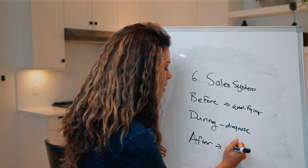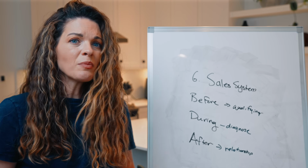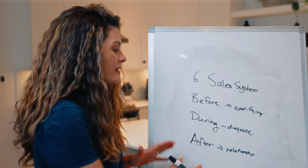So after is all about relationship building. Don't forget about folks after they finish the call with you. Some people take a long time to make a decision. Sometimes these are big decisions for people, and maybe the first time they're even talking about it out loud. Respect that and build the relationship.